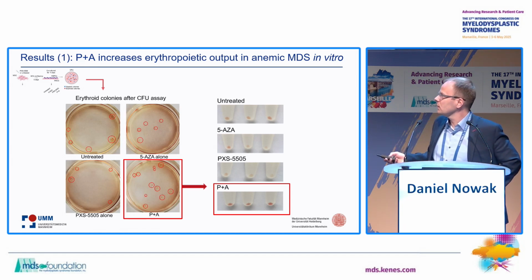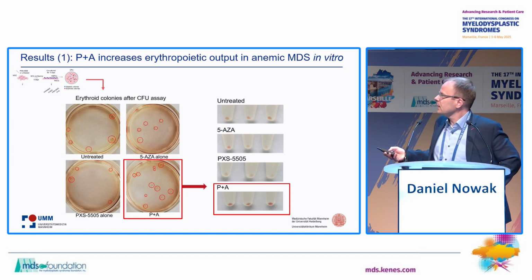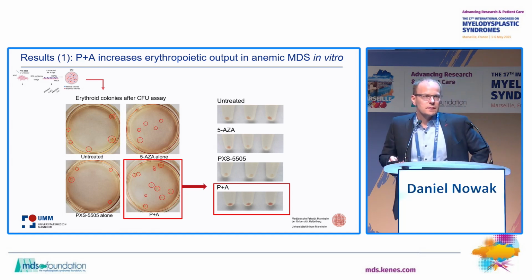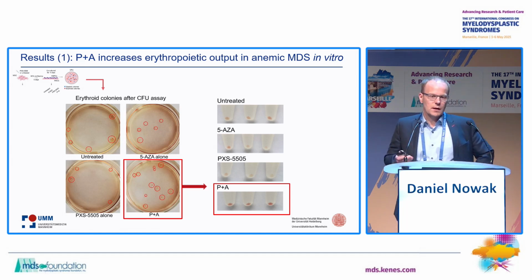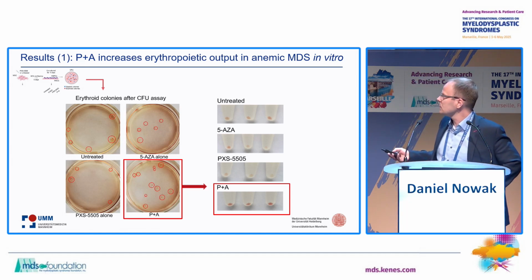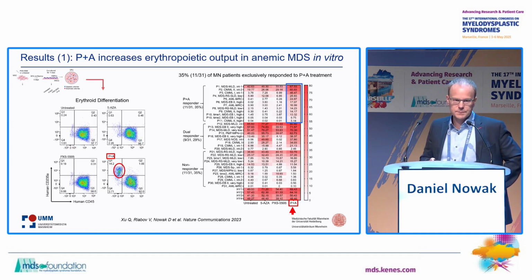So the readout were colonies after this setup of pre-treatment of the stroma layer of 7 days plus co-cultivation of 4 days. Because in comparison to control, the single substances didn't actually exert a great difference. However, the combination really showed a lot more colonies, especially erythroid colonies, and this was partly also visible by bare eye if you centrifuge those samples down.